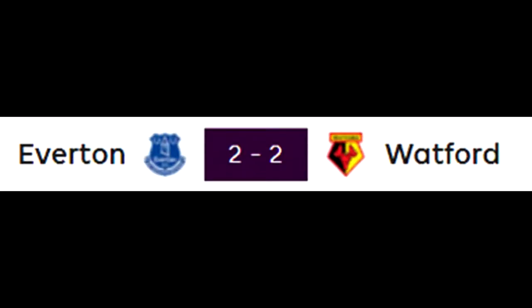Palace did start well and could have been 2 up if Milivojevic's free kick was an inch lower as it cannoned off of the bar, and that moment was to be pivotal as the next chances to come were West Ham taking the lead. And we move on to Everton versus Watford.